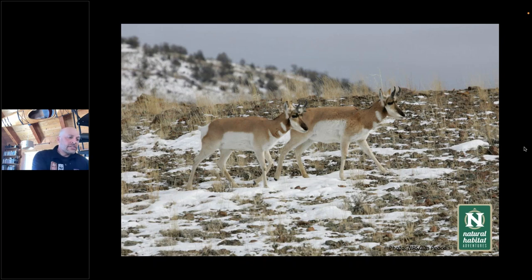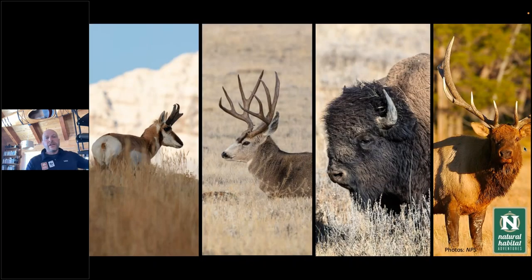So I want to talk a little bit about some of the other migrators here in the Greater Yellowstone Ecosystem. I decided to call this presentation Champion of Migration because the pronghorn really is the longest migrating animal of all the migration animals that migrate in the Greater Yellowstone Ecosystem. So of course, here on the far left, we have the pronghorn. To the right of that is the mule deer, North American bison, and then finally the elk. So these animals all undergo some pretty impressive migrations from summer to winter.